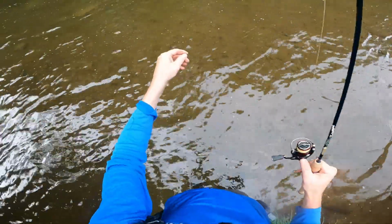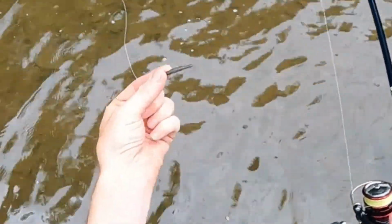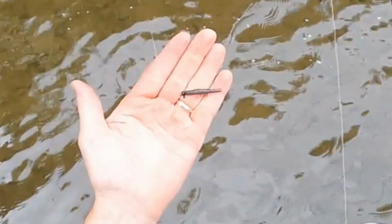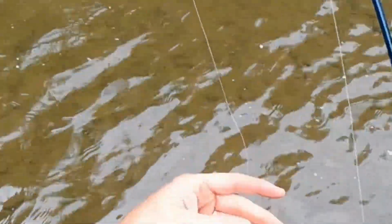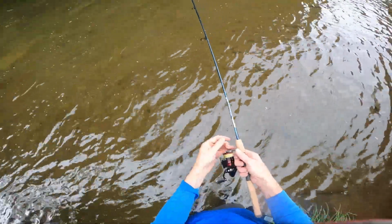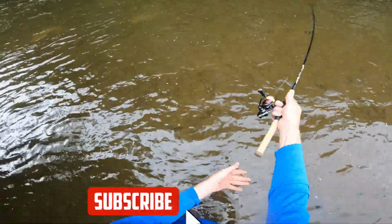Show you the lure we're gonna use today. This right here is a Nico caddis fly. We have that rigged up with a 1/64 ounce mule jig head. So we're gonna give this a shot. This is a multi-species lure.